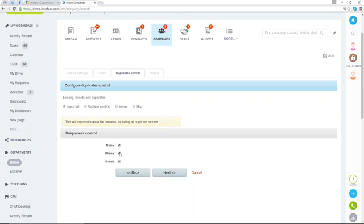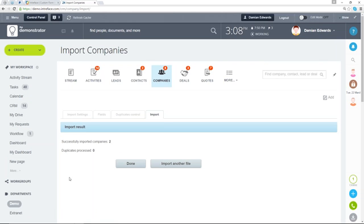It would depend on the situation, wouldn't it? So sometimes company name would be enough. Sometimes selecting all three would be too much because it's not going to find those correct matches. It may be that they have a series of telephone numbers, and the one you've got in the system and the one you've got on the spreadsheet is different, and it doesn't find a match and it doesn't import it. So choosing which ones to use depends on the individual situation. Mm-hmm. Very much. Okay, so if we click on next now, that should start the import. So there you go, two companies successfully imported.